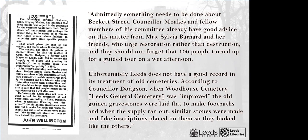Councillor Moakes and fellow members of his committee already have good advice in this matter from Mrs. Sylvia Barnard and her friends, who urge restoration rather than destruction. And they should not forget that 100 people turned up for a guided tour on a wet afternoon. Unfortunately, Leeds does not have a good record in its treatment of old cemeteries. According to Councillor Dodgson, when Woodhouse Cemetery, i.e. Leeds General Cemetery, was improved, the old guinea gravestones were laid flat to make footpaths, and when the supply ran out, similar stones were made and fake inscriptions placed on them so that they looked like the others.